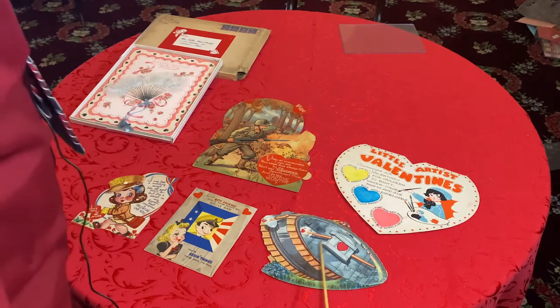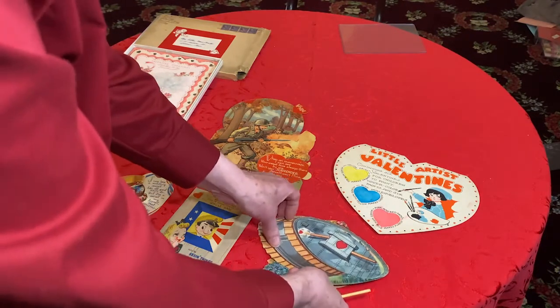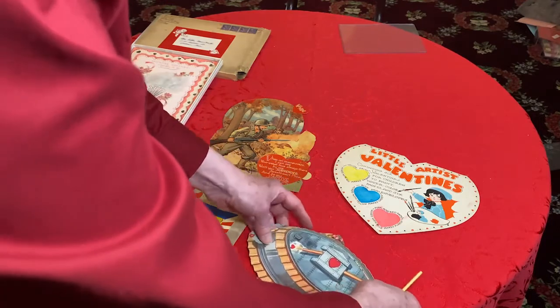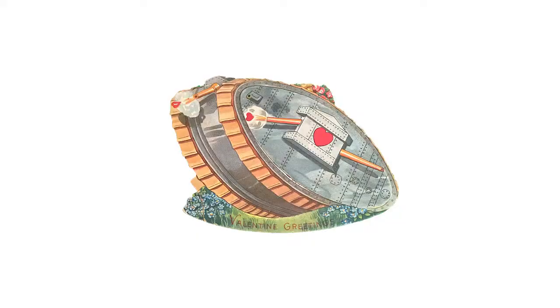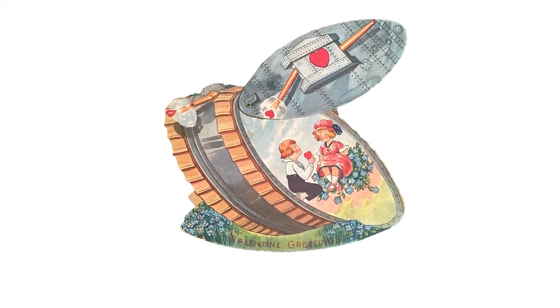This one is a tank that's kind of outfitted with Valentines on it, and the tank will slide open, and you have a lot more peaceful scene on the inside.